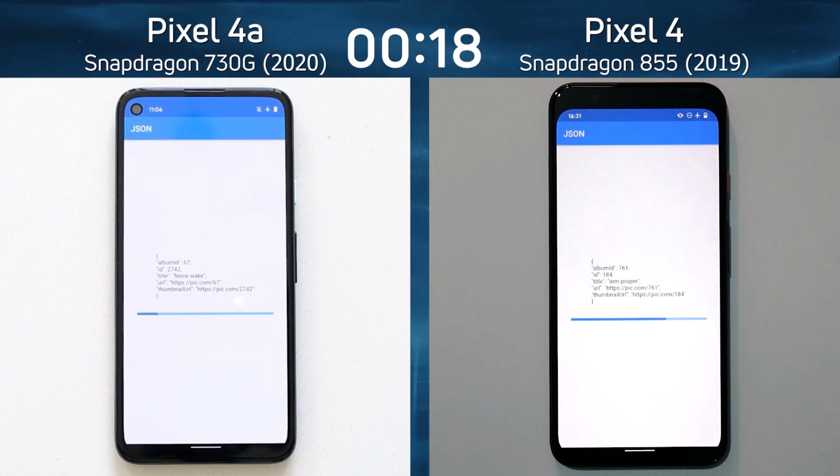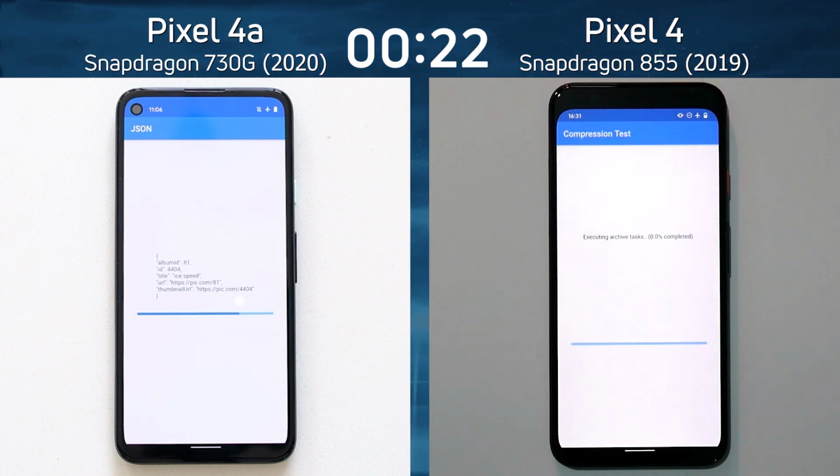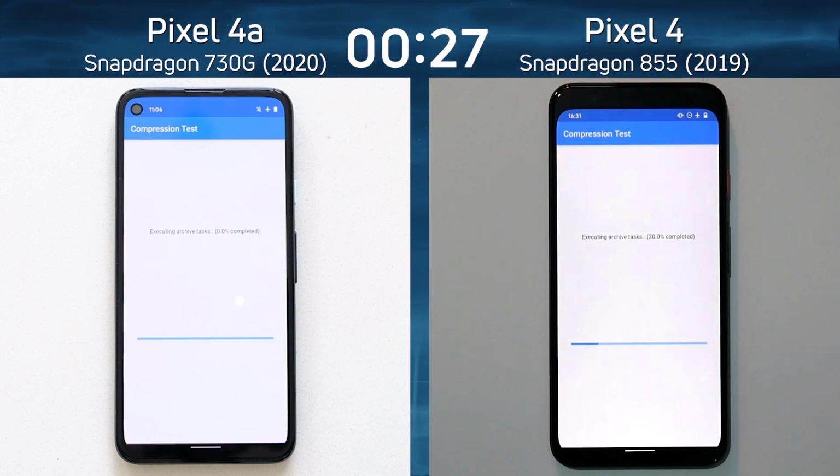They both have 4 in the name. One's the 4a and the other is the 4, but there are some big differences here. Obviously, there is going to be a significant difference between a Snapdragon 730G and a Snapdragon 855. The question is really by how much of a difference are we going to see?